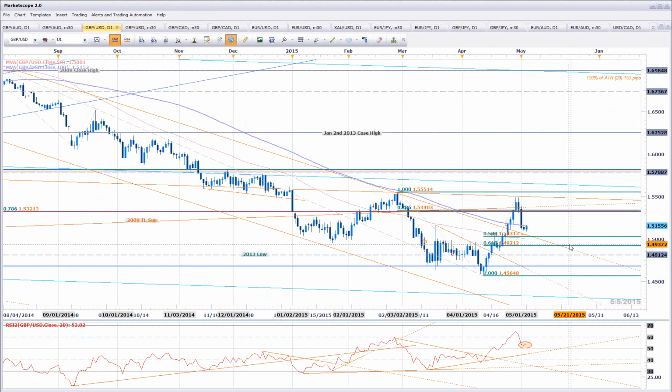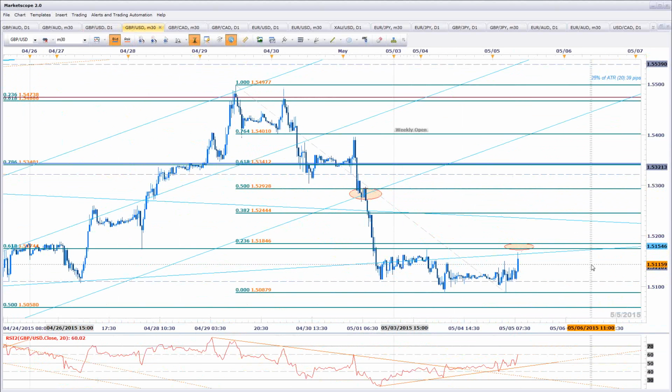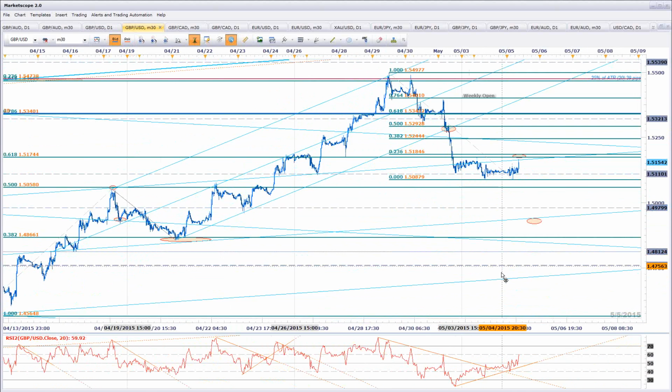Keep in mind the daily chart again. I wouldn't be surprised if it stretches down to 50-30. This 50-30, 50-50 range is where I'd be a little bit more comfortable trying to fade the decline here.